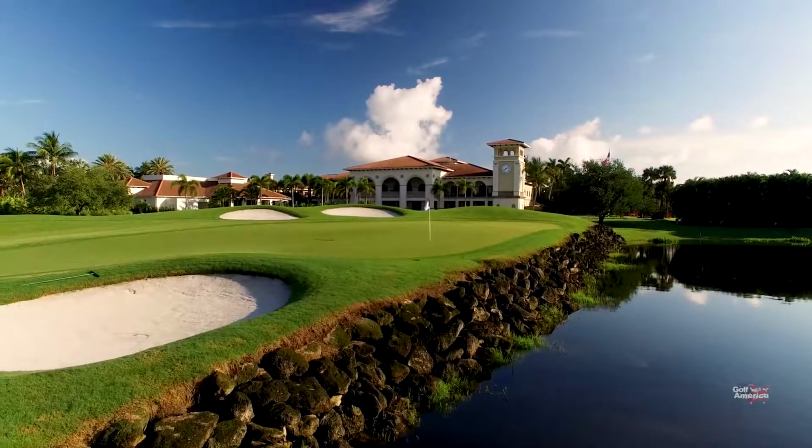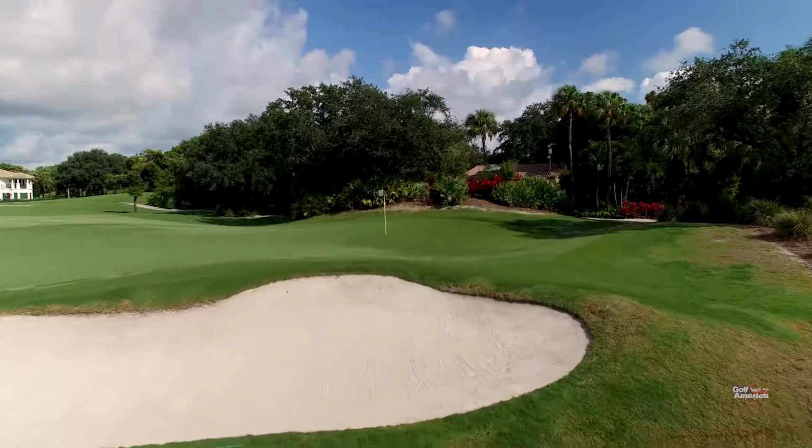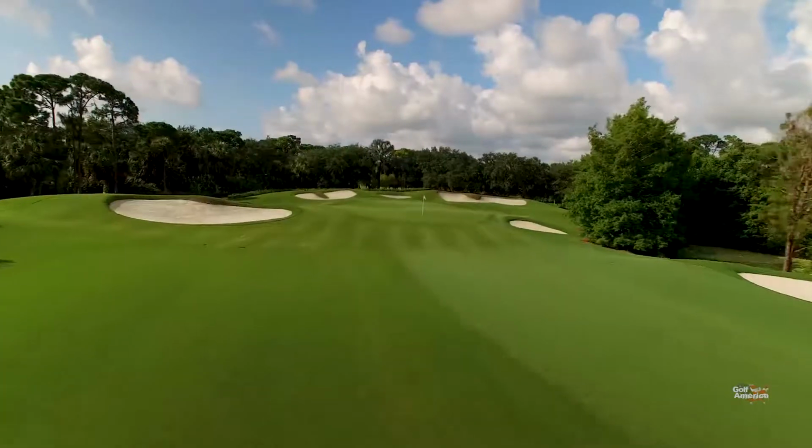But within those average sized greens, those subtle slopes drive you to hitting the ball into the right space of the green, the right or correct quadrant of the green, to be able to give yourself a real good look at birdie. But in order to do that, again, you need to be under control of your golf ball on your approach shot.